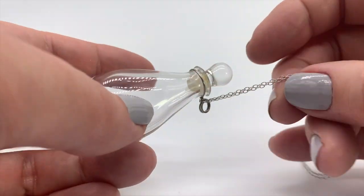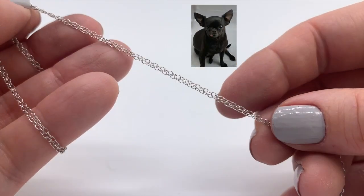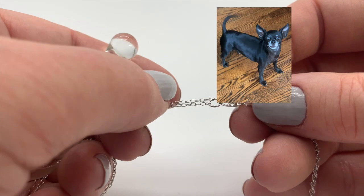I don't know how my dog fur gets everywhere. I have 3 little black chihuahuas. Now, how in the world did it get inside that bottle?